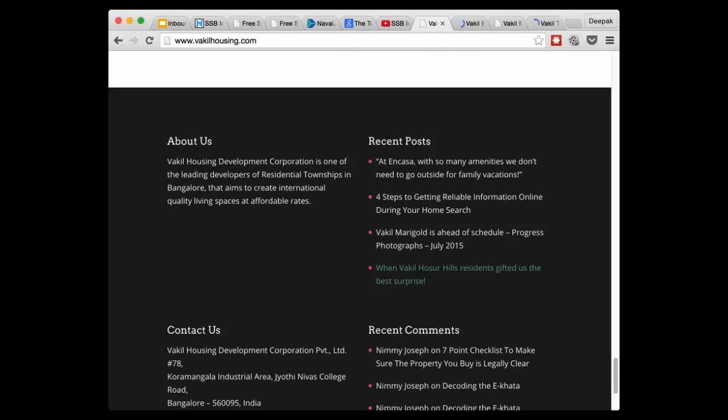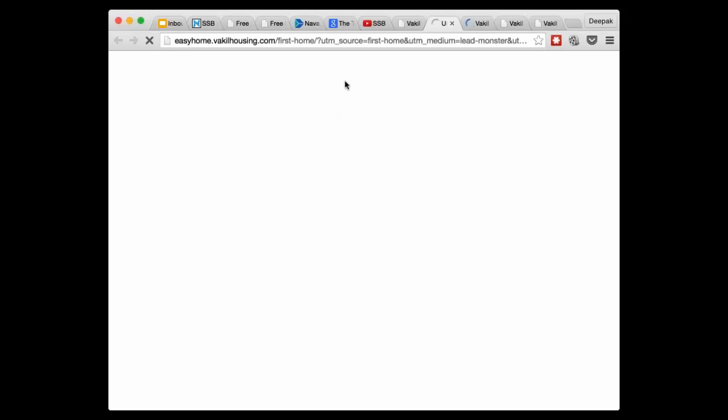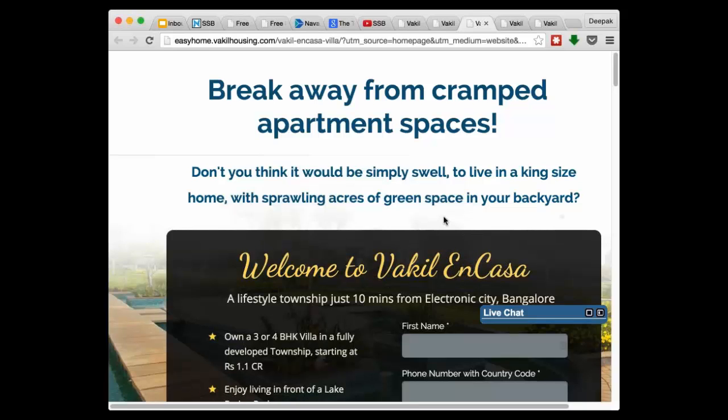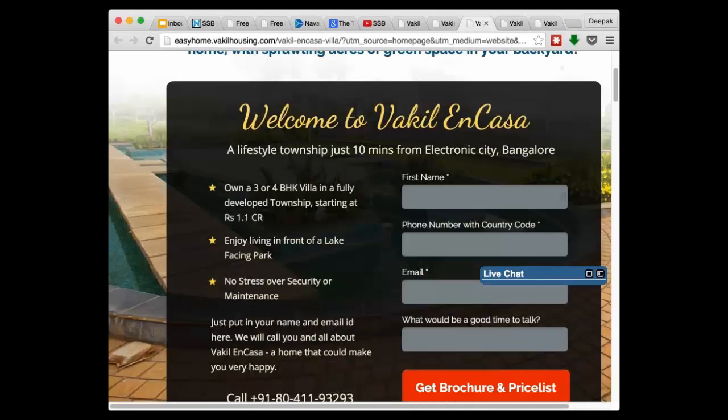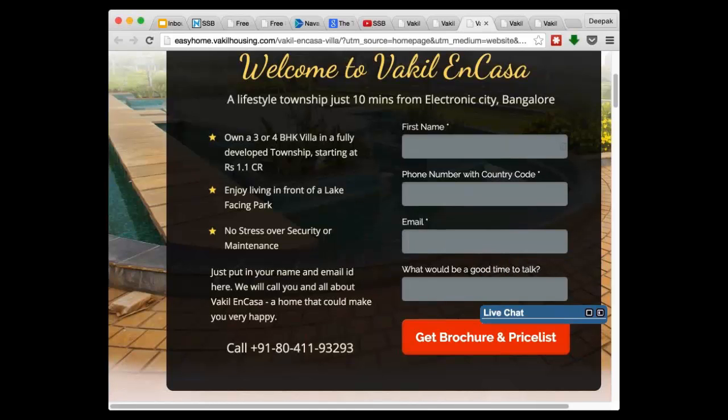And let's go ahead and look at one of their landing pages, right? So here you can see they even have an exit pop-up, and they are giving away a free guide for people who visit their website. So let's see. This is a landing page for this project called Vakil Encasa, and here you can see that they have listed the benefits and features of their project, and first name, phone number, email, and what would be a good time to talk, and someone could download the brochure and price list via here.